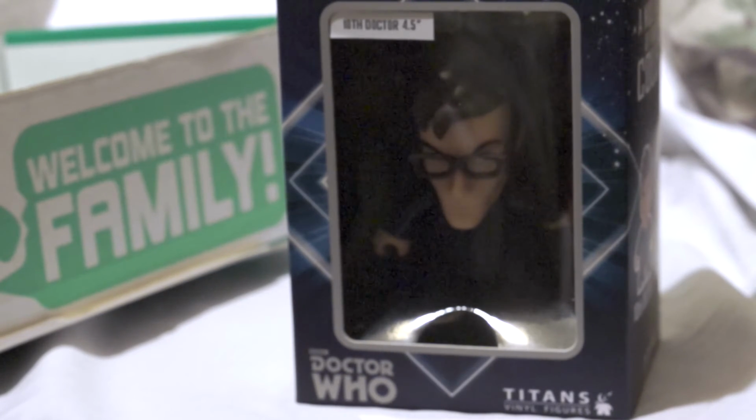This is a 4.5-inch vinyl figure. On the top of the box, it has a sticker saying Nerd Block exclusive. I might not be right in saying this, but I think sometimes these Titans are repainted. They have basically custom paint jobs for it being included with Nerd Block or Horror Block or whatever. So I've looked this figure up on the website titanmerchandise.com, and I cannot find this exact one. I can find the 10th Doctor, David Tennant, wearing the same sort of clothes, but what I've noticed is all of the ones you can buy from their site do not have his glasses.